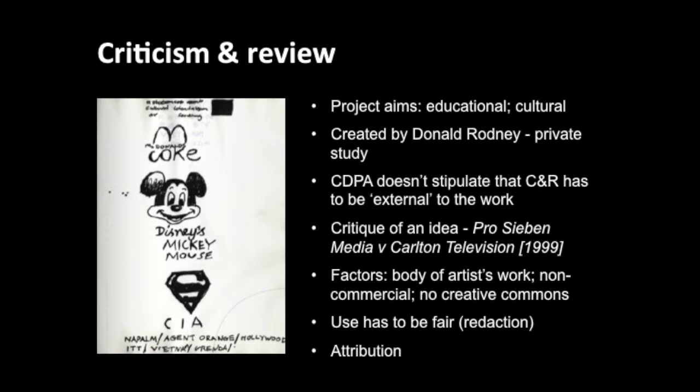And then equally, we're assessing it in terms of fairness. Because this is a common recurring theme for Donald Rodney, I've looked at where Mickey Mouse, for example, occurs throughout the collection, and asked, okay, this number of occurrences, is this fair use? There are points when we say, well, it's 15 uses of Mickey Mouse. That's probably not fair. We can probably get away with 5. The other 10, let's redact in some way so that we meet the fairness criteria and we're staying within the law. So that's one example of how criticism and review can actually achieve the aims.